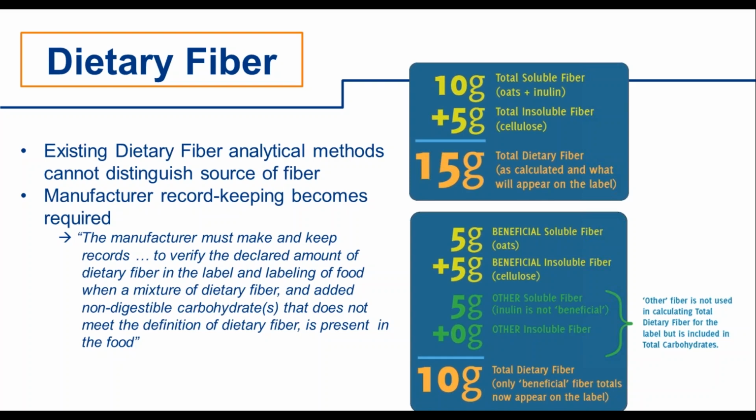With the updated regulations, the oats and the cellulose are currently approved, so those would be considered dietary fiber. However, inulin is still under review, so at this time it would not be considered a beneficial fiber and would not be part of your dietary fiber value. The inulin would still contribute to the total carbohydrates, as dietary fiber is a subgroup of carbohydrates, but could not at this time be considered a dietary fiber. So with the new regulations, your product that had 15 grams of dietary fiber under the old regulations is now considered to contain only 10 grams of dietary fiber.